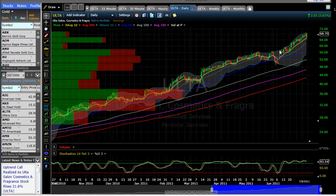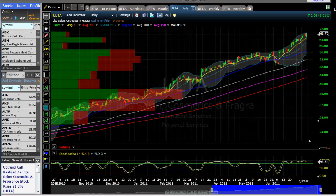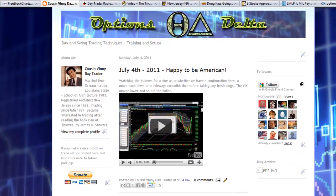Ulta, this is a move that was mentioned over at Stephen Place's site, where he was looking at this level here as a breakout. I'm still in this trade as well. Didn't post it in the room, but that's only because they weren't brought to you at Day Trading Radio, so I didn't want to mix those trades up. Okay, so that's Ulta.